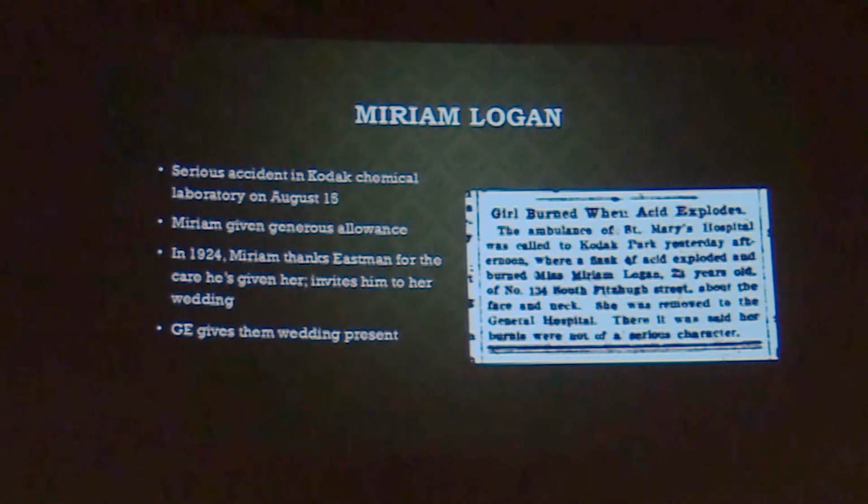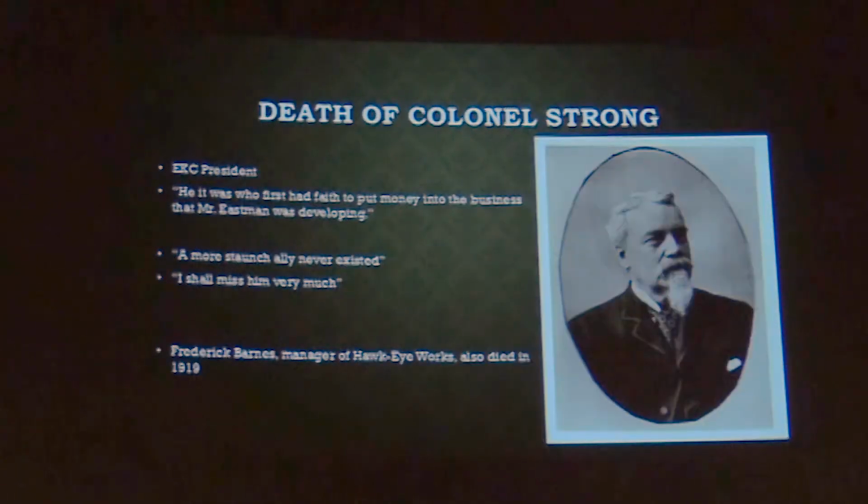He was a good boss. He cared about his people. As far as Eastman's personal life, the biggest blow that he experienced, the most significant event of 1919, was the death of Colonel Henry Strong. Strong was very much a father figure in Eastman's life.